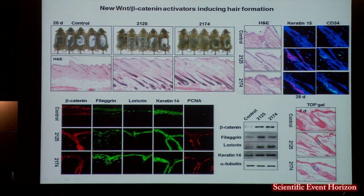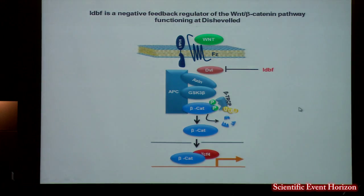After we identified valproic acid and the small molecules, we observed there is some kind of problem. This results in hair formation, maybe even in humans. However, there is some kind of negative feedback at work. Therefore, the hair thickness is low, and hair formation is limited by that. So a while ago, we investigated this IDBF.